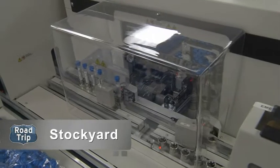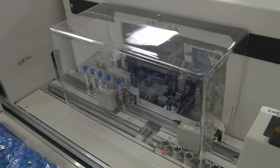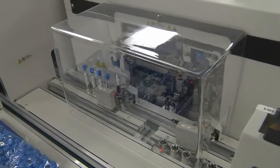The other advantage that we really like is having the online stockyard, being able to retrieve samples, being able to locate samples, being able to repeat critical values, elevated samples.